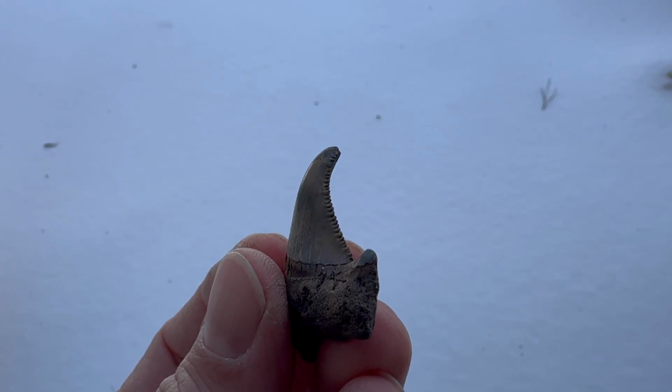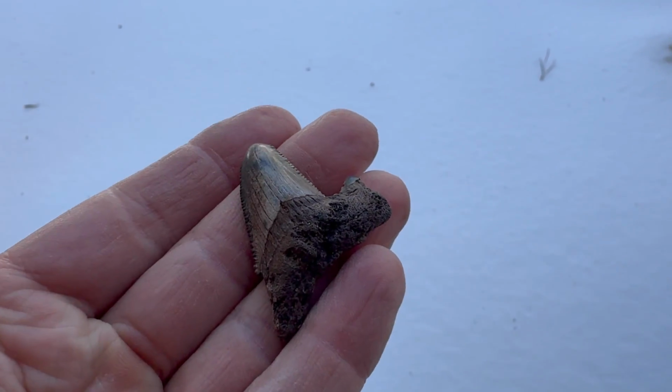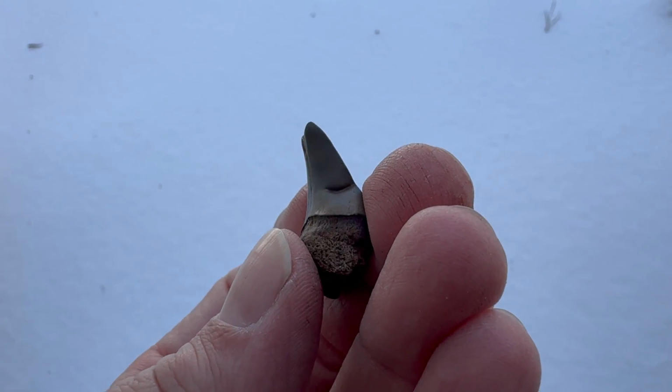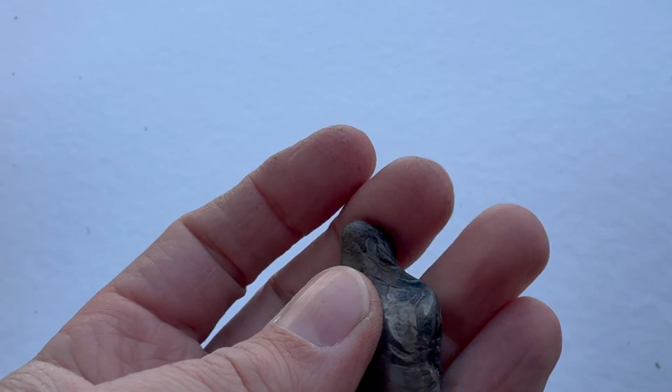Some of them are just really bent up and twisted on the tip, like this little angustidon here. Some of them literally look like they've just been folded on themselves, like this mako. Some of them barely even look like teeth anymore.